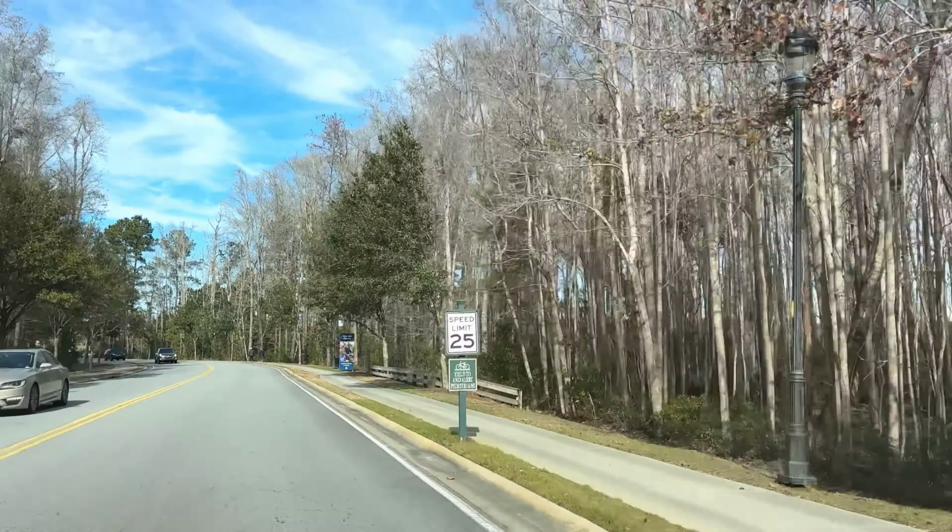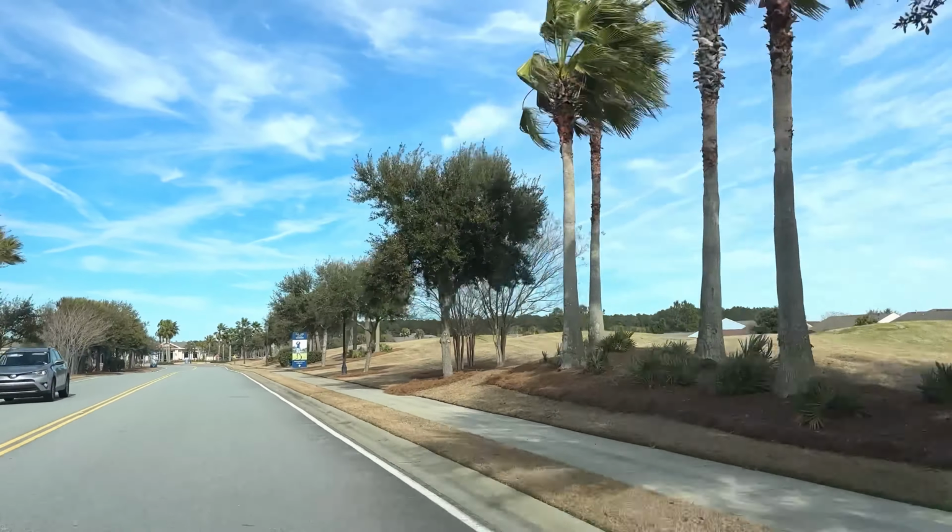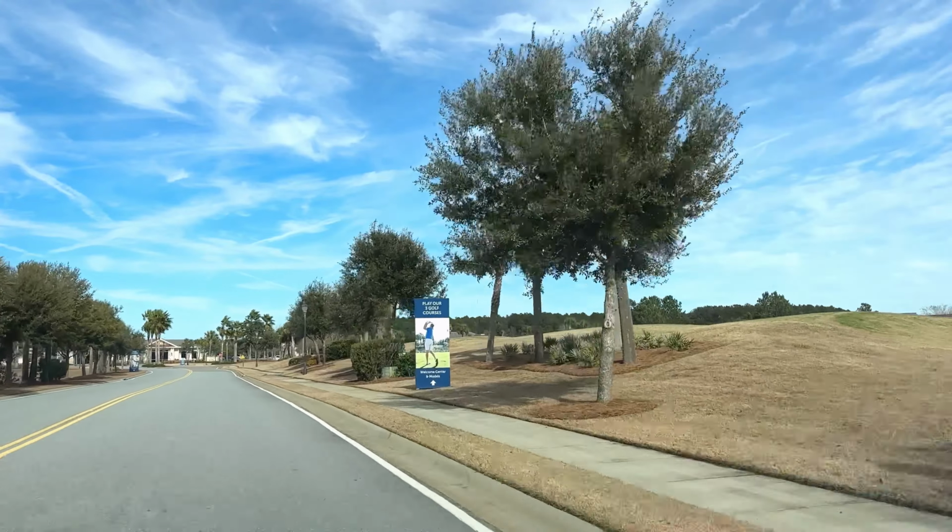Off to the right, you're going to see the Argent Lakes Golf Course. So this is one of three courses located in Sun City, but the only course here on the north side. It is an executive course, and that just means it's a little shorter than the other two 18-hole courses on the south end.